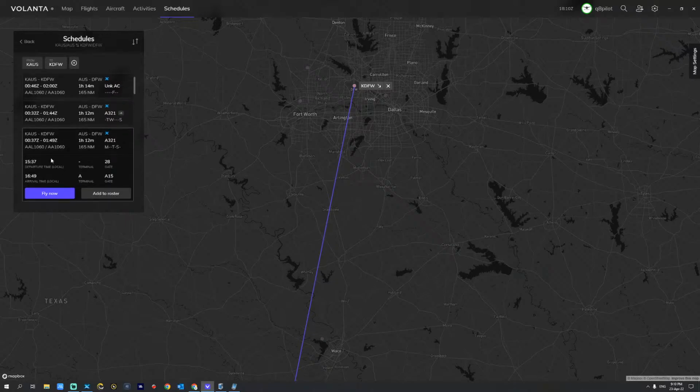There you go. So it actually shows you the departure time, the actual departure time. It shows you the gate, both the departure gate and the arrival gate, which I really like. And obviously it arrives into Terminal 1. So we're going to say fly now.